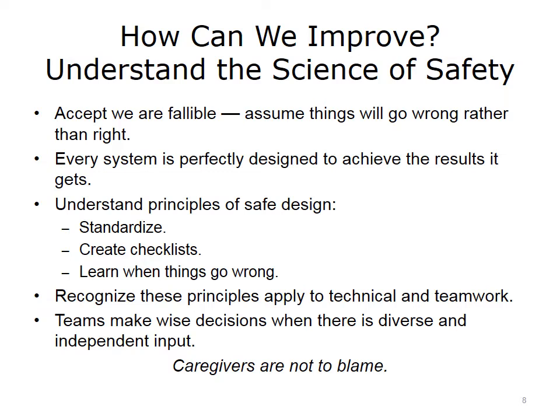You see, far too often in healthcare, we've operated under the assumption that doctors and nurses don't make mistakes, that we're perfect, that we expect perfection of ourselves, and when we fall short, which we will inevitably do, there's guilt, there's darkness, there's shame. And it's quite profound when we change our mindset and start assuming that things will go wrong rather than right. As we approach our work knowing we're human, we're fallible, and therefore we have to defend against mistakes.